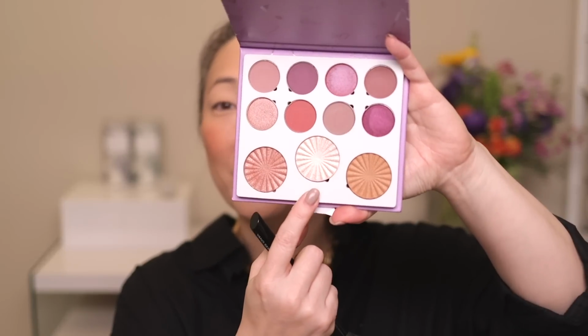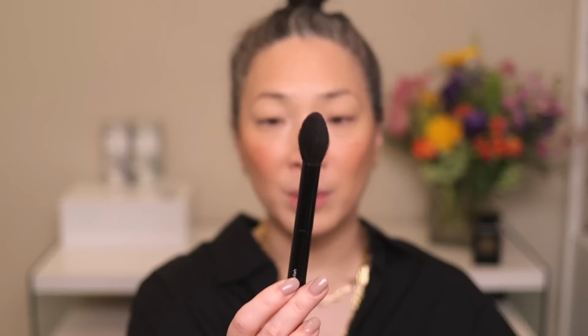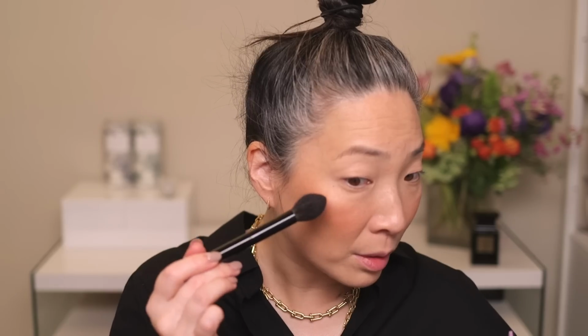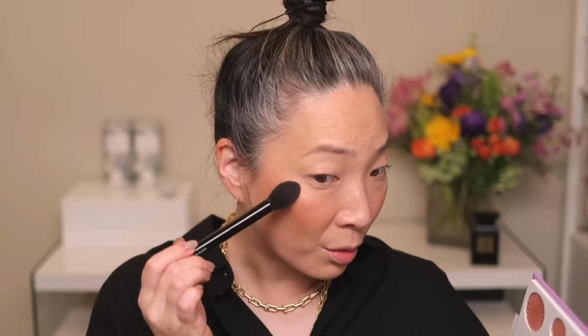Wow. All right, next for highlight, I'm gonna go ahead and try this brand new highlight from Samantha and Ofra. It's called Dream Chaser, and it looks to have a really beautiful pinky champagne hint to it. So I'm gonna use my Yano series brush number 5 and pick up just a little bit. Ofra highlights are blinding. They're some of the brightest highlights I have. And I'm just going to apply a little bit right here. Wow. I've been using such subtle highlight lately that this is even more blinding than I remember. Wow, that is incredible. I picked up just the littlest amount and it gives you such a gorgeous wet shine.